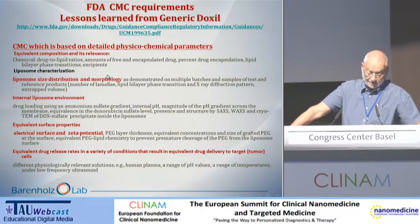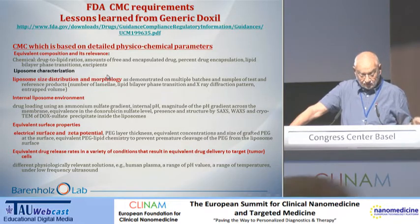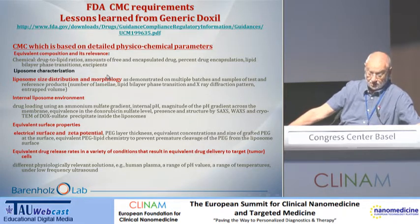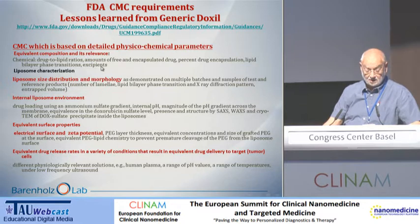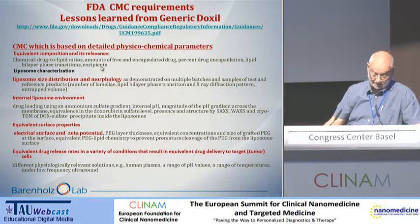And if you read carefully, there is very careful biochemistry in terms of what components compose your carrier, your system, how much encapsulated drug you have, all these things. And then if you look carefully at the second line, they said lipid bilayer phase transition. You can see it here. And that's very, very important, as I'll show you later, and there are quite a lot of surprises there because people don't use it very often. And I think this use is a must, and I'll show you later why.